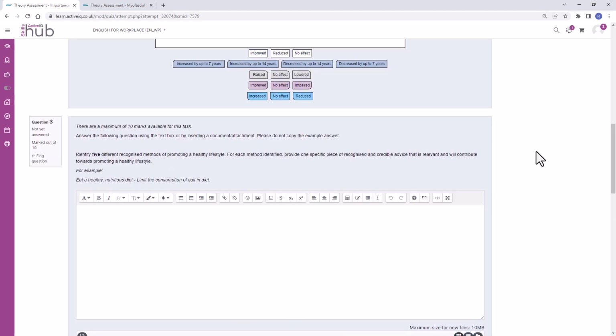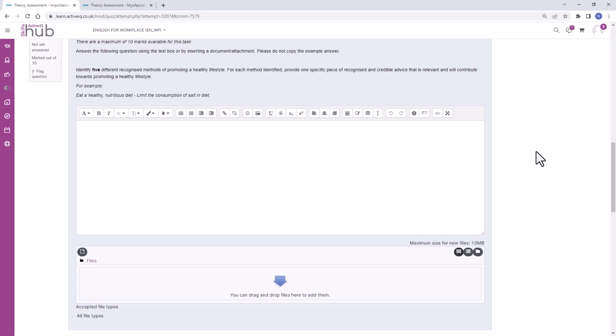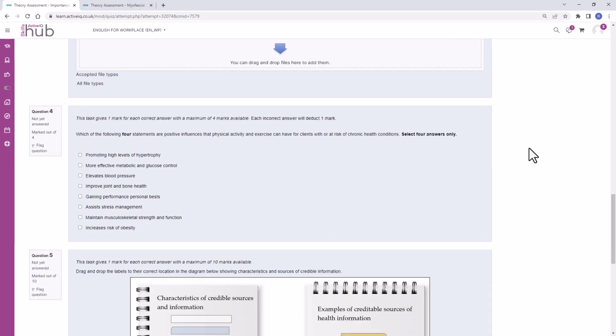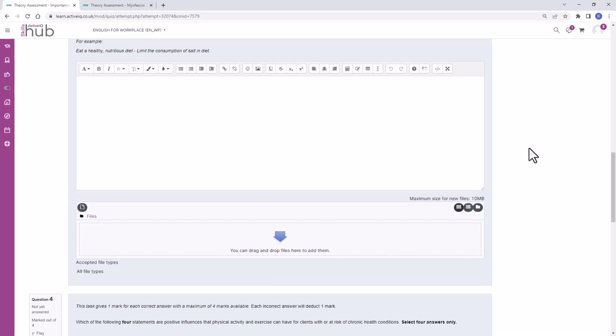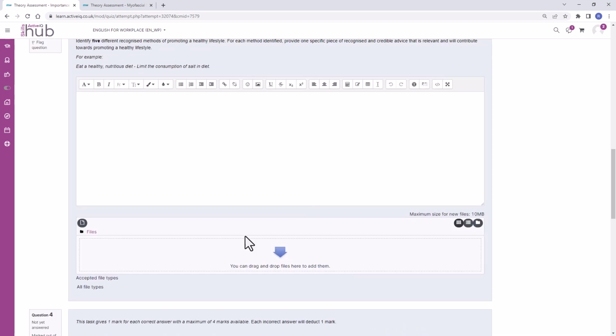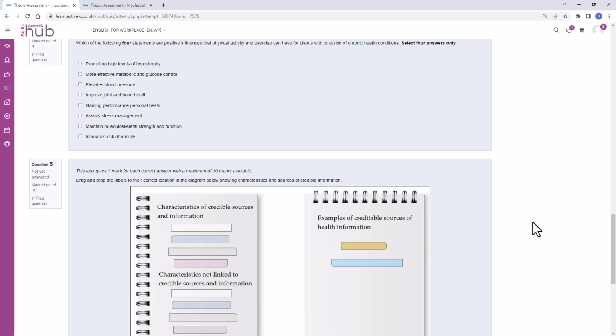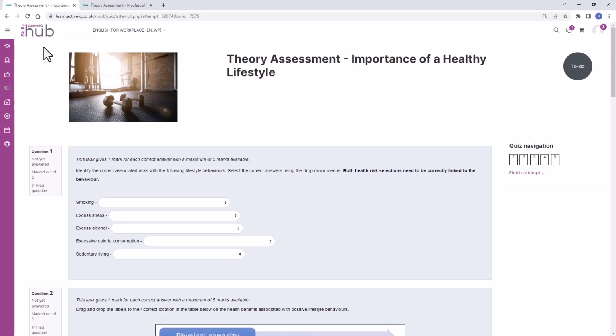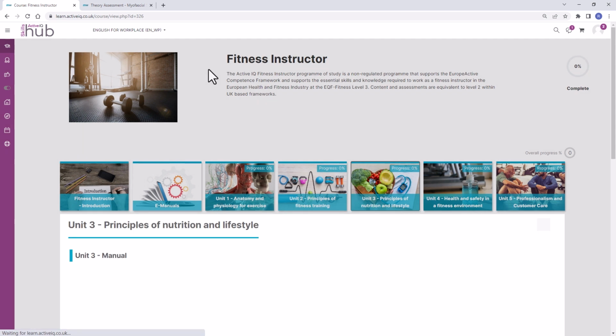So just to make you aware, that's the final type of question that we've got, that essay question, if you like. And students could attach a file. In theory, they could attach a voice file, maybe, if they didn't want to type it out, or they could type out their own file and attach it. So different concepts, but I just wanted to show you that. I'll bring us back to our home page.